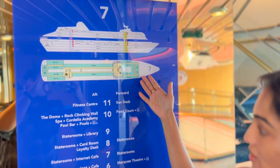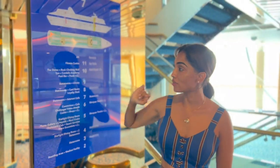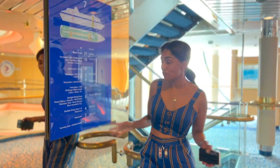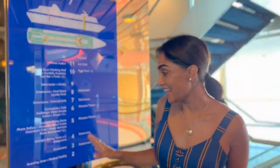So we're staying on the 7th floor, and as you guys can see, the cruise has a lot of activities. They have the sun deck, fitness center, rock climbing, spa, pool, pool bars, card room, loyalty desk, internet cafes, video arcade, casino, and really good restaurants. I don't know how we're gonna do all this, but I'm excited.